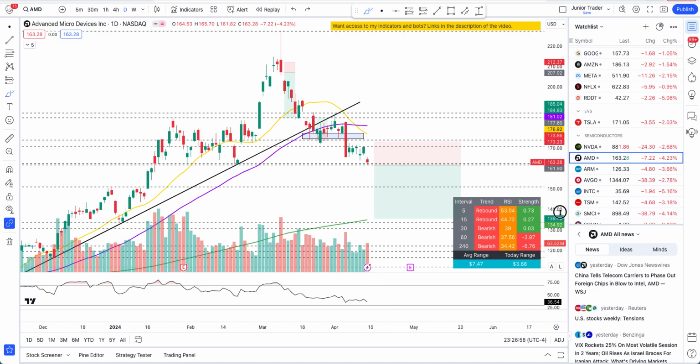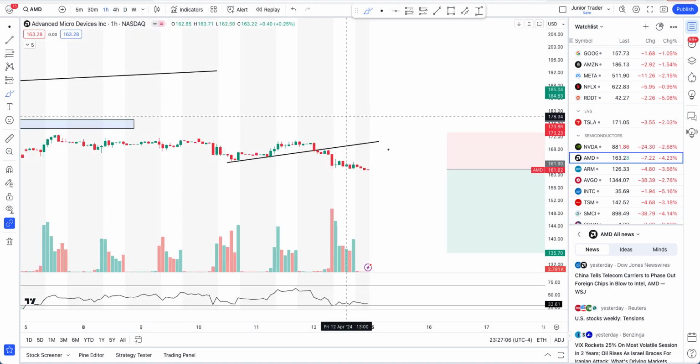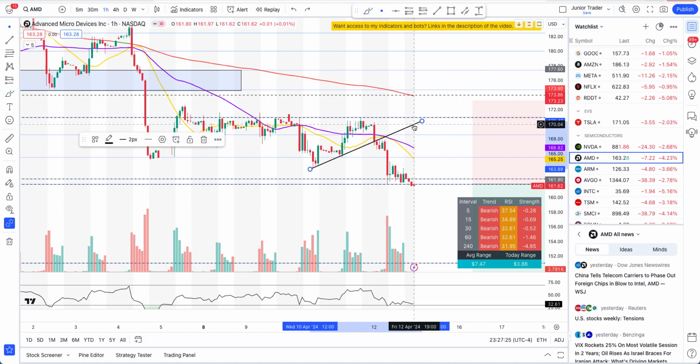Now, this is where we had this consolidation. However, we lost that consolidation as well. I'll have to take it to the hourly interval to show you where that confirmation was, and that is right around, well guys, we rejected at this significant level of 170. We are below 200 hours moving average, and we broke this trend line of some of the intraday uptrend it was showing. So losing this trend line has been just a bloodbath on this thing.